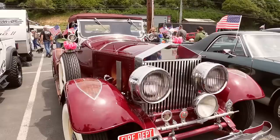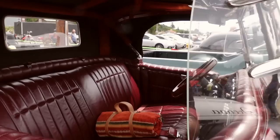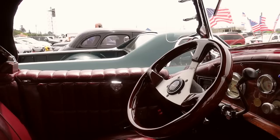This was made during the time of the Great Depression. So they didn't sell very many of them, and not very many of them survived after that. It's kind of rare. We go to car shows all over. I think this is the second time I've ever laid eyes on one in 10 years. So what is the story? How did you get it?